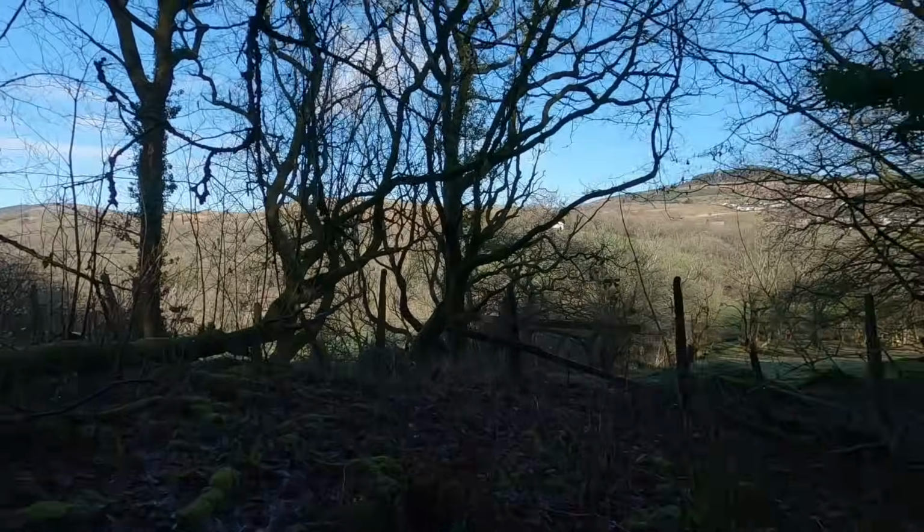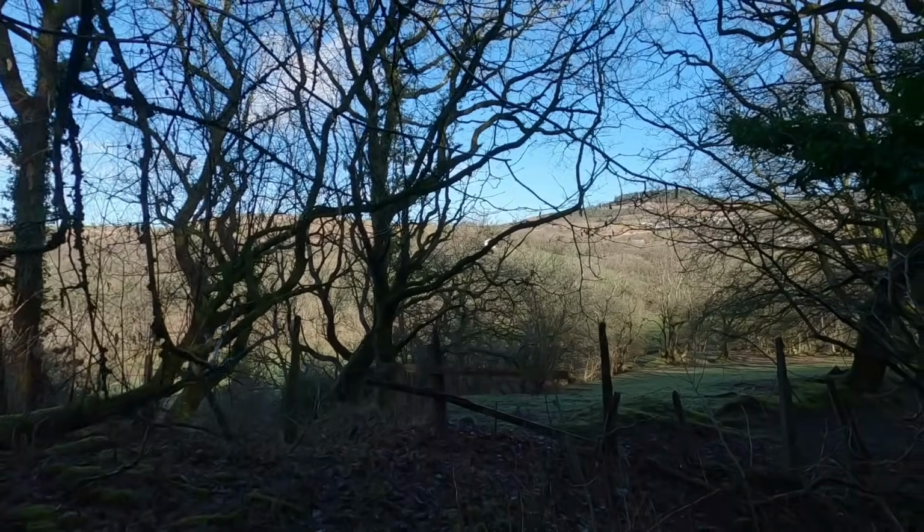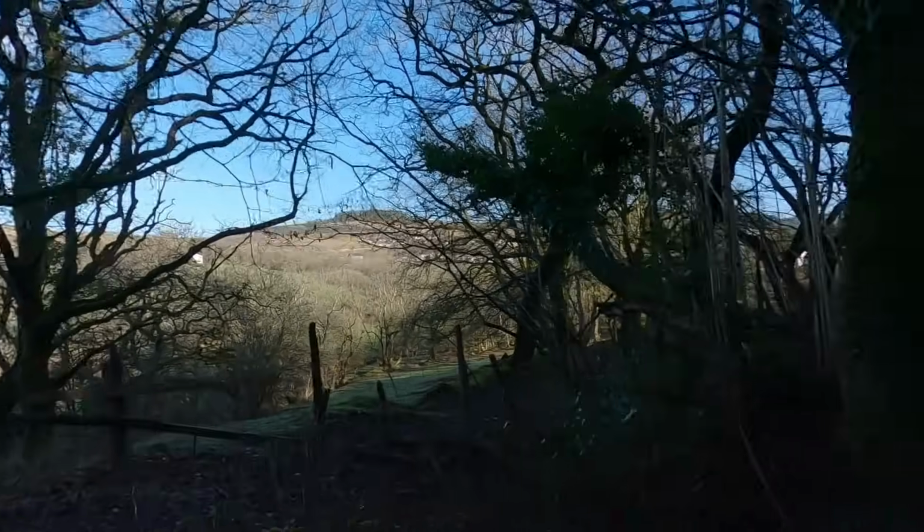Don't know if that will really show you. Quite a long way down, look, quite high up with the hills on the opposite side.